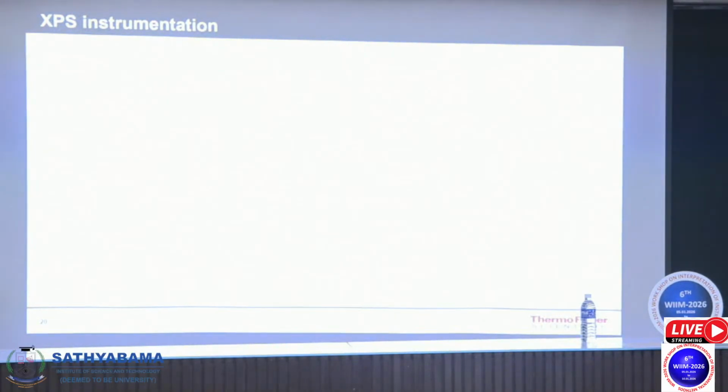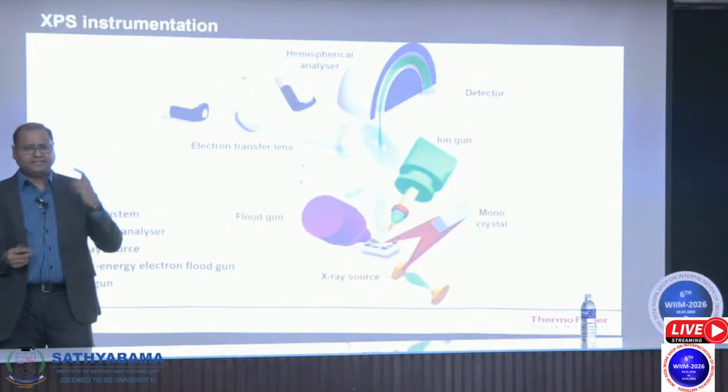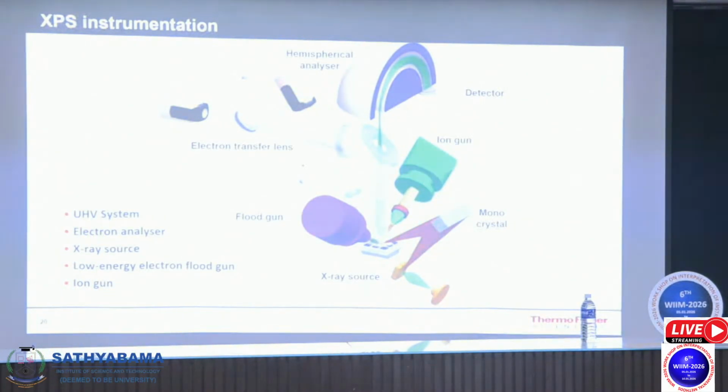With XPS, what are some of the important components, not only of K-alpha, but any other XPS instrument that you come across? These are some of the important components that you will find in every single XPS instrument. And when you understand the functionality of each component, that helps your understanding when you run an experiment. So it looks like a complicated schematic diagram. Where do we start now?